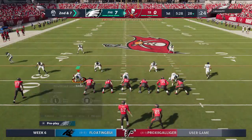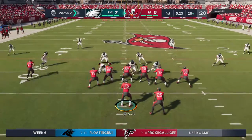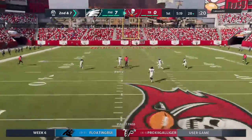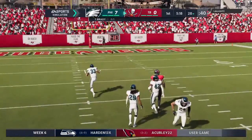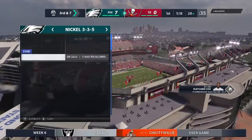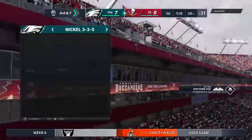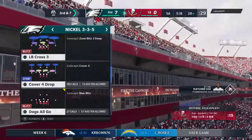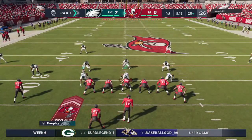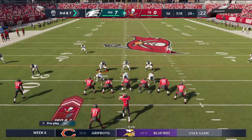Here's 2nd and 7 now from the 28. Brady going to fake the give to Jones and set up to throw. Airing this one out for Evans. And that will be incomplete. Tried to dial up the long way out there, but it'll be 3rd down. I like what they did there because many of the deep throws we see in the course of a game come to the outside, the perimeter of the field. In this case, they used a slot receiver to run deep downfield and tried to connect that way. Unsuccessful in that attempt, but I like what they were doing.